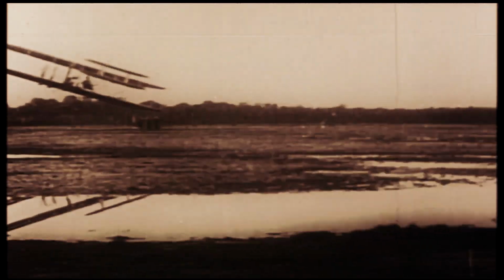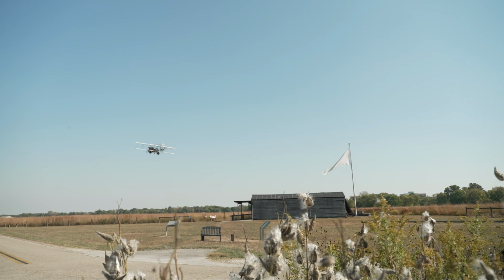Of course, the Wright brothers had a Wright engine that was built by them. Ours is air-cooled. The Wright brothers engine was water-cooled. It only had about 15 horsepower. We have 210 horsepower.